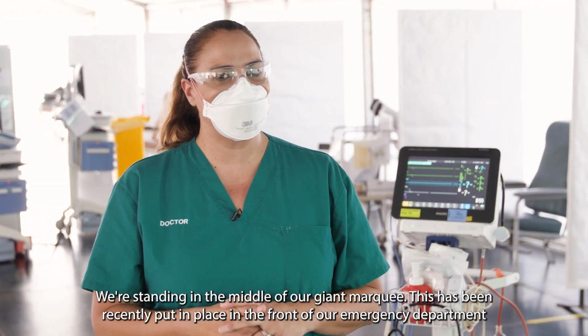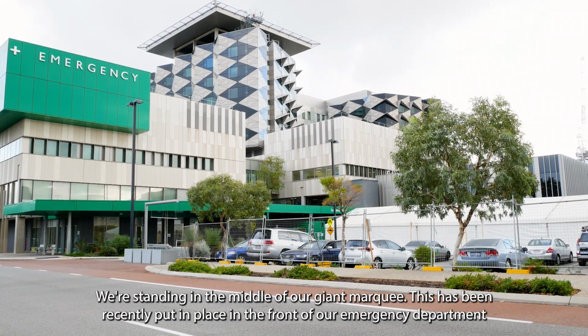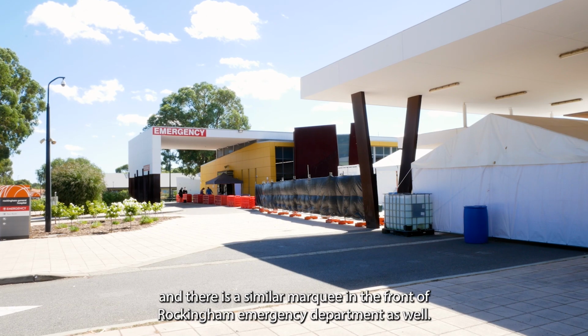We're standing in the middle of our giant marquee. This has been recently put in place in the front of our emergency department, and there is a similar marquee in the front of Rockingham Emergency Department as well.